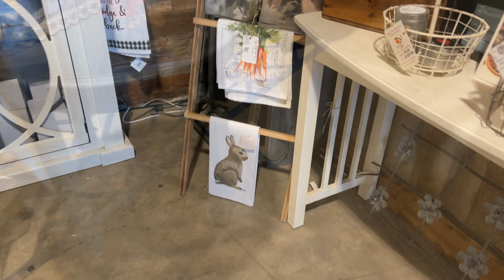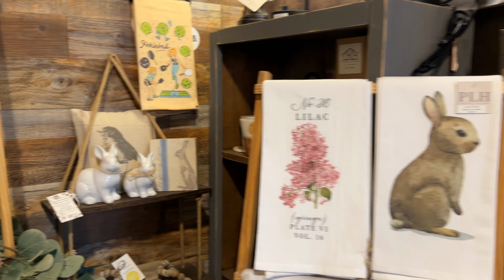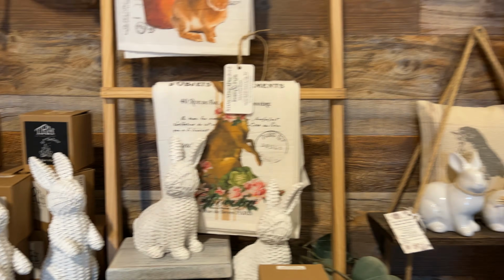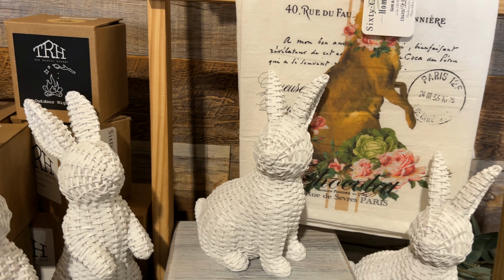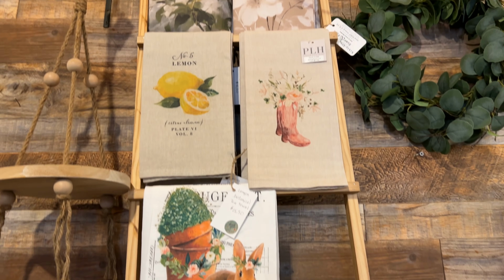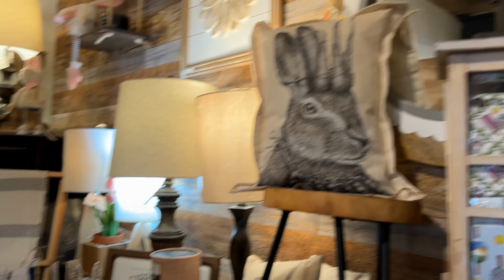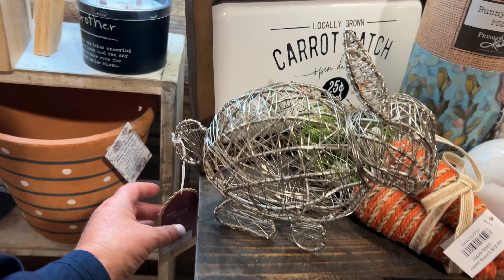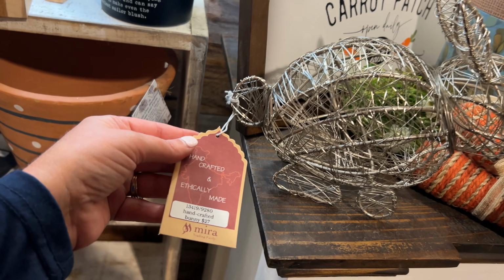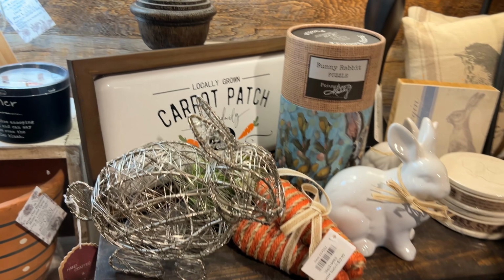Grit and Grace had a large selection of hand and tea towels for Easter, but they were still in the process of putting out spring and Easter decor. These wicker white rabbits were different. I haven't seen any of them before. I love this wire bunny and the giant carrot. This is one of my favorite booths at Grit and Grace to visit.